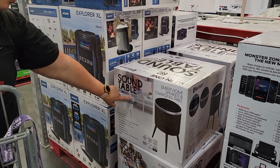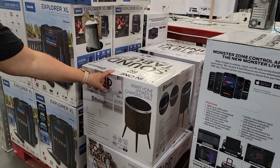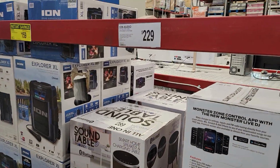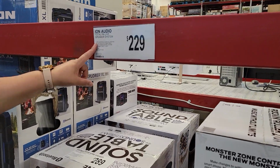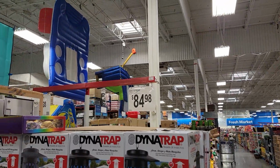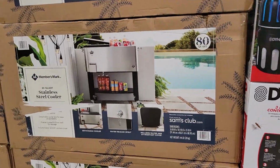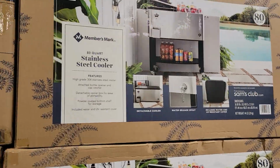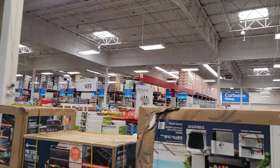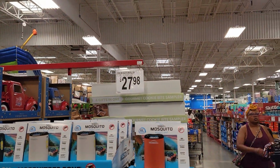This is just a cool round sound table. I like that. Is that ion? Yeah. The Dynatrap insect trap, $84.98. Look at this pretty cool cooler right here too. It's an outdoor stainless steel cooler. $199. A mosquito repellent for $27.98.